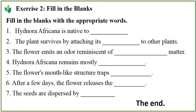Exercise 2. Fill in the blanks. Fill in the blanks with the appropriate words. Hydnora africana is a native to southern Africa. The plant survives by attaching its roots to other plants. The flower emits an odor reminiscent of decaying organic matter.